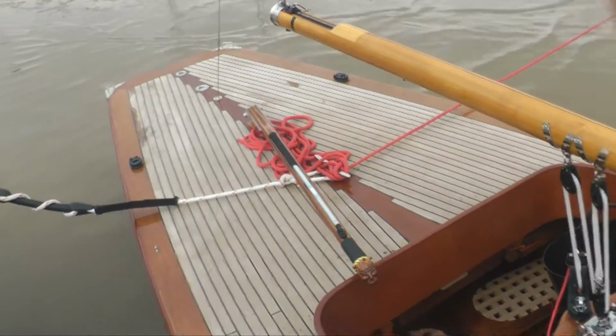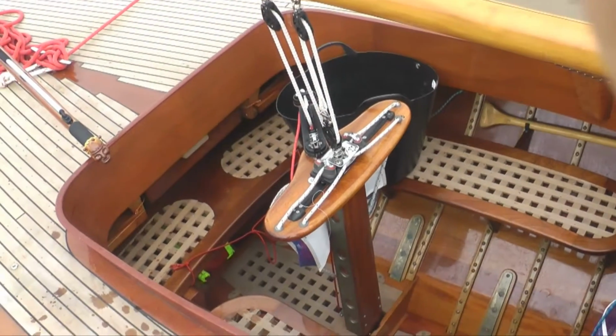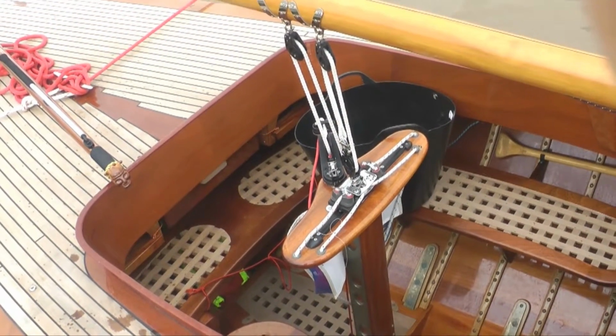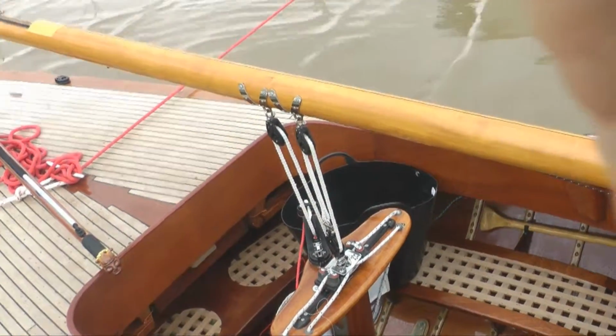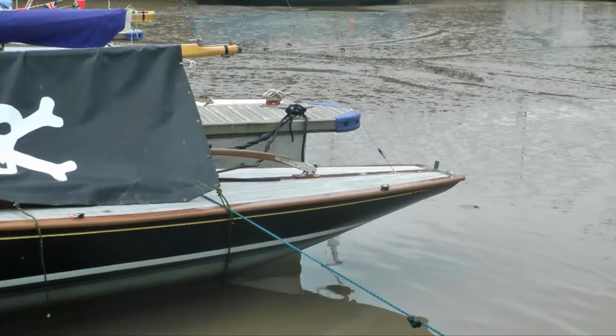Well, when we redid it, I insisted on having all bronze below and stainless steel on top, because I like bronze. So do you know that your son's going to look after it when you go? I hope you might. I'll enjoy it first.